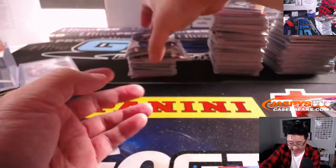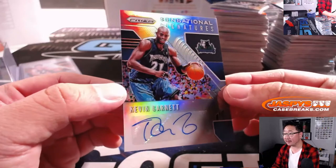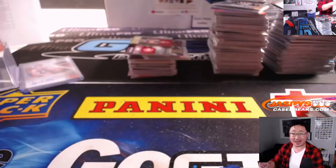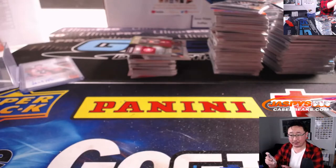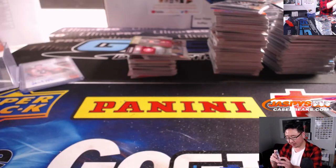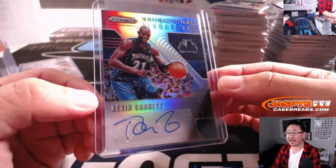Ben Simmons, silver for the Sixers. And KG. Timberwolves, Mark Mathson, who got randomized the Timberwolves in the team random. Boom! Love KG. Love Timberwolves KG even more.